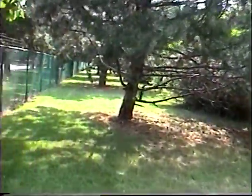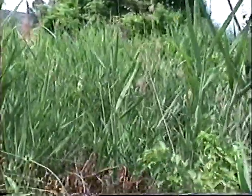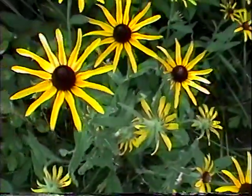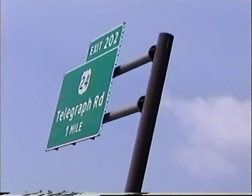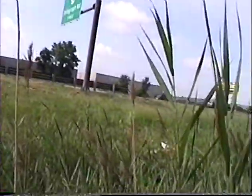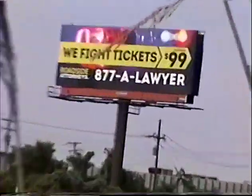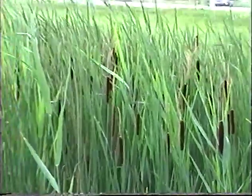And yeah, it was nicely manicured, but here they had like a culvert, and there's I-94. And looking at some of the wildflowers, and coming up on Telegraph Road, 1 mile. So this is looking westbound. And we have some cattails.